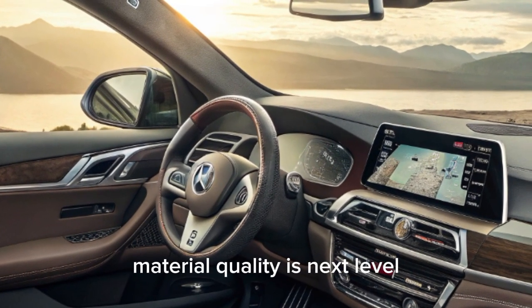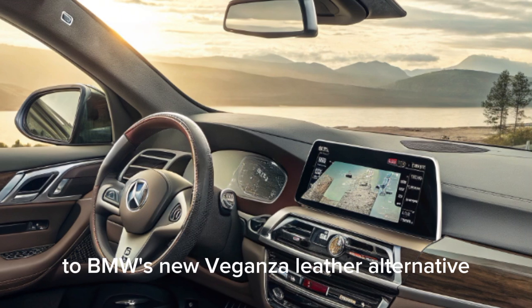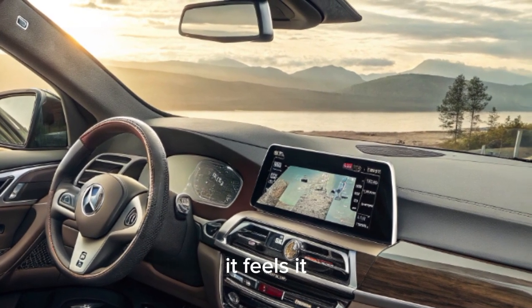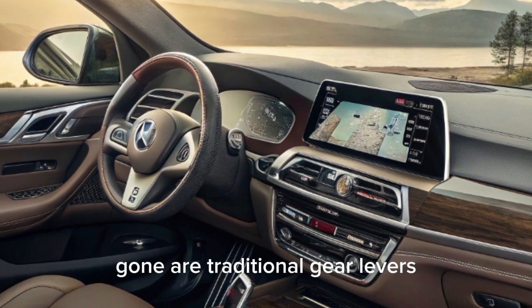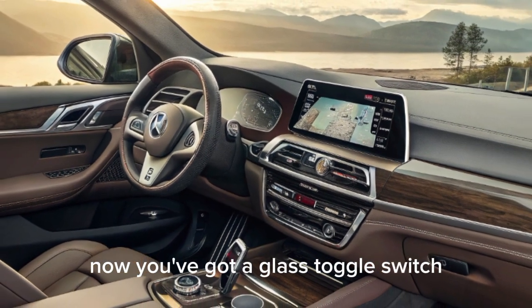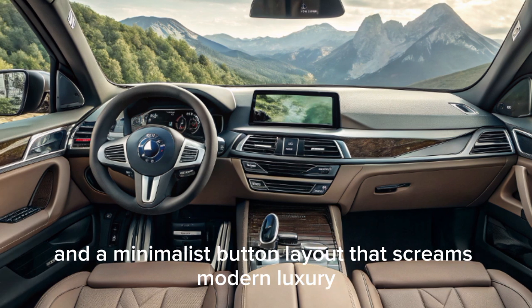Material quality is next level. You've got choices ranging from sustainably sourced leathers to BMW's new Veganza leather alternative, which doesn't just look premium, it feels it. The center console has been redesigned for clarity and space. Gone are traditional gear levers. Now, you've got a glass toggle switch, an iDrive controller, and a minimalist button layout that screams modern luxury.